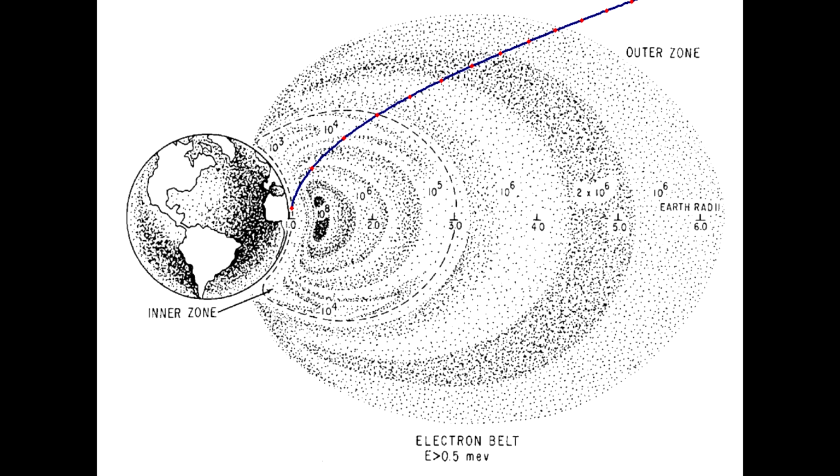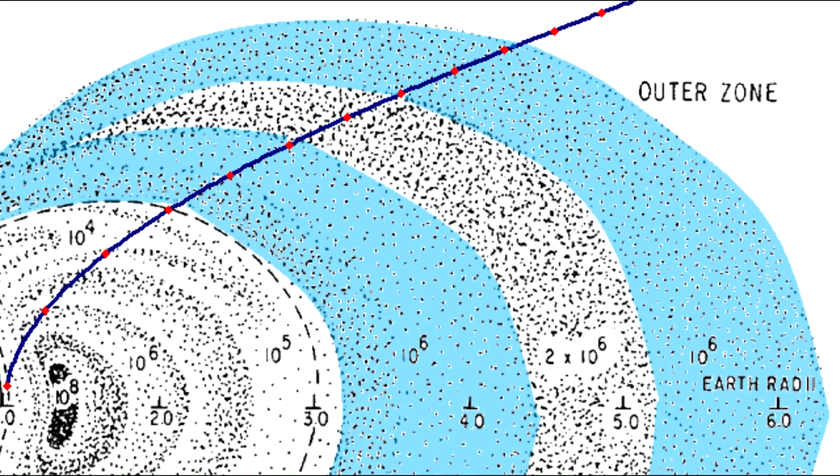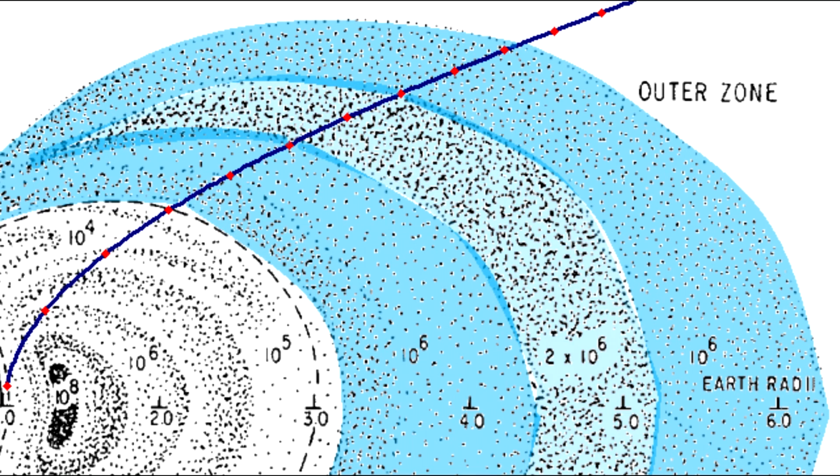The chart itself maps out the fluxes of electrons with energies greater than 0.5 MeV. As you can see from this map, the Apollo 11 crew allegedly spent about 40 minutes within the outer region where the electron flux is 1 million particles per square centimeter per second, and 20 minutes in the most intense region of the outer belt with 2 million particles per square centimeter per second. Now in this discussion, we'll focus only on the outer Van Allen belt since the astronauts allegedly spent more time in there than the inner belt.